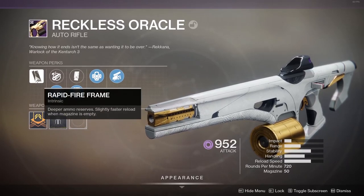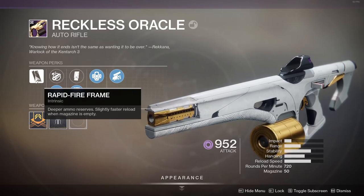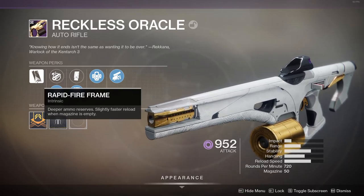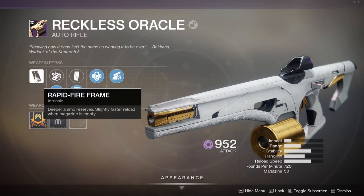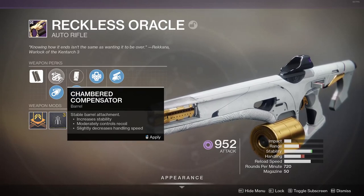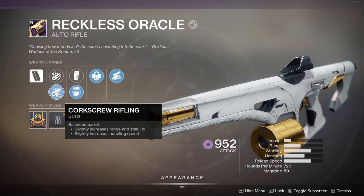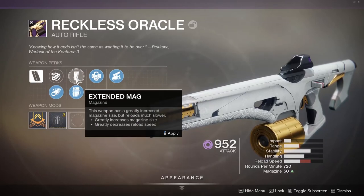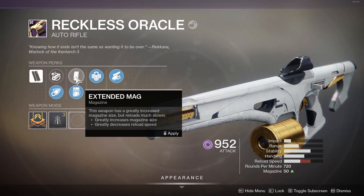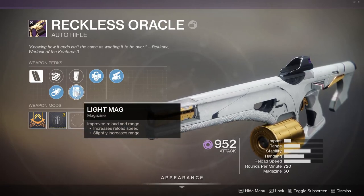So you will have rapid fire frame, the intrinsic, deeper ammo reserves, slightly faster reload when magazine is empty. Now, the really interesting thing about the rapid fire frame is that this is energy, but it's not in the usual sort of categories. It's sort of like a misfit. For the barrel, we have chambered compensator, which increases stability, controls recoil, and slightly decreases handling speed. Or it could go for corkscrew rifling, increased stability and handling speed. We can go for extended mag, which will greatly increase magazine size, but also greatly decrease reload speed. Or we could go for light mag, which increases reload speed and slightly increases range.